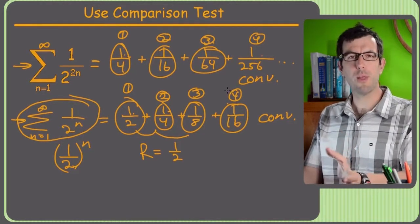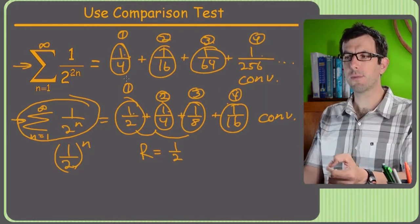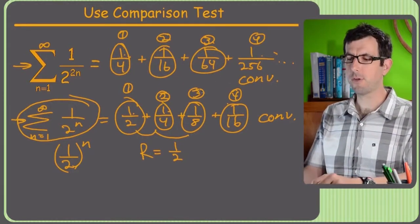So whichever way you logically look at it, the moral of the story is that as long as each term is smaller, that means this series is sort of beneath or smaller than the series we're comparing it to, and therefore they both converge.